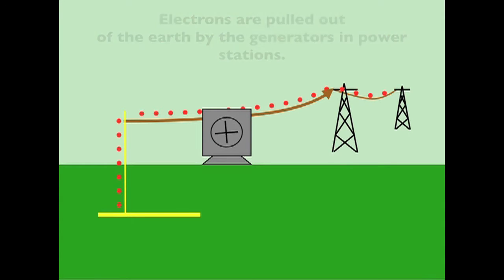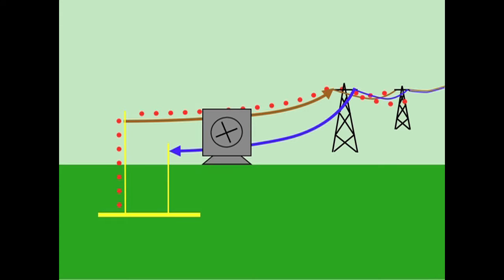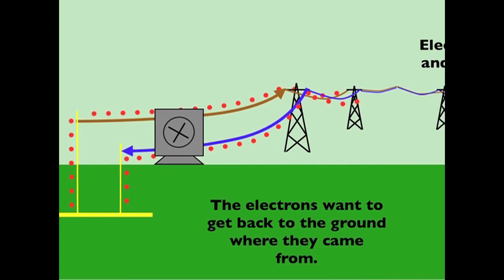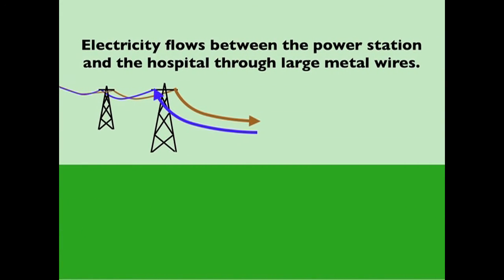Just as water that's pumped uphill wants to flow back down again, electrons that are pumped up into the wiring system also want to flow back down to ground. And so we provide a second wire and a second path for the electrons to flow back to where they came from. Now let's look at how the hospital connects to this electrical supply system.